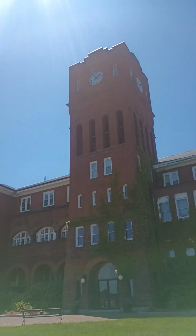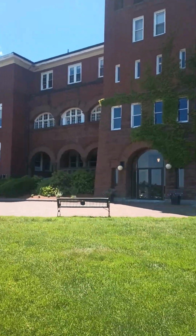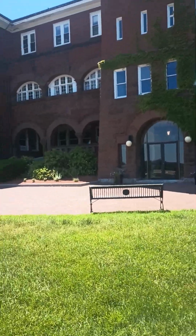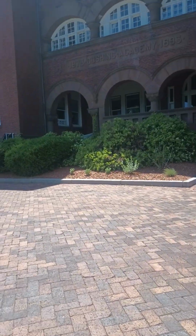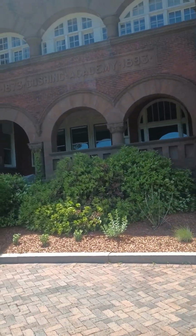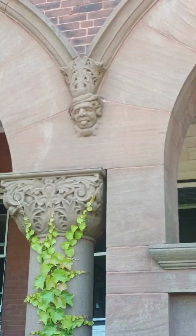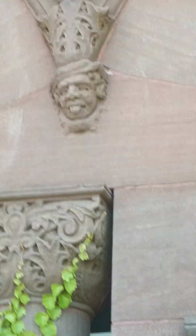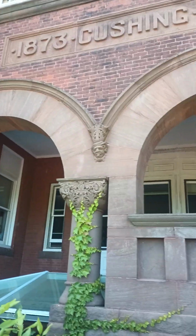Here we go. 1873 to 1893. We're gonna check out some columns here. Three big archways, and we got to see this. It's the all-mocking tongue. Sorry, I'm out of breath. It's like climbing half a mountain. Look at the giant archways.